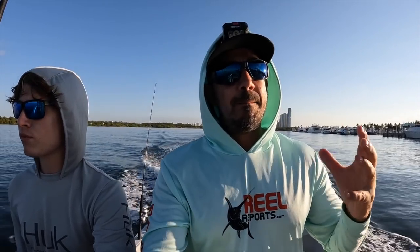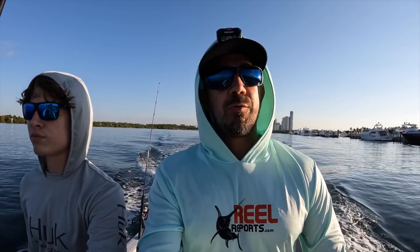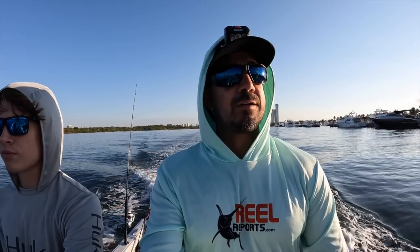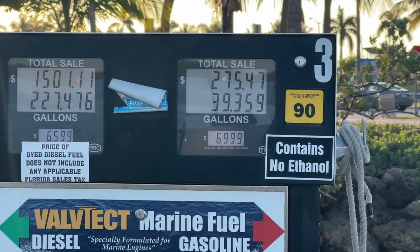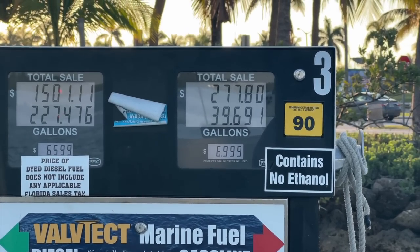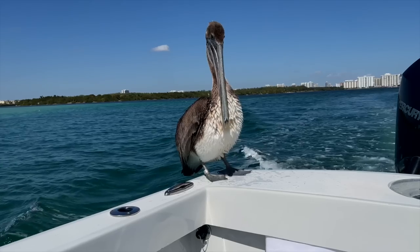But right now it is the middle of spring, May, pretty much the best fishing of the year. If you want to fish South Florida and you're looking to get out here, you don't have a boat, go to ReelReports.com, check out our guide directory. A lot of good guides in there. They'll get you out here on this hot bite. I mean, there's cobia around right now, sailfish, tuna, yellowfin, blackfin, mahi. They're all out here. This is the time to go.